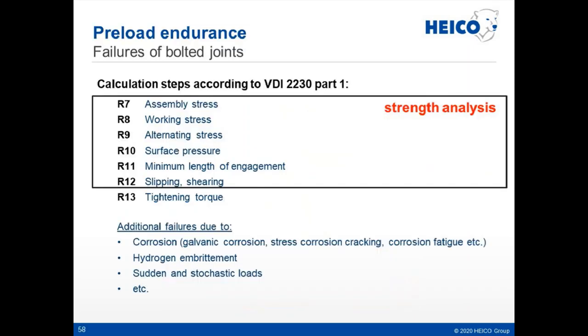This can be done during dimensioning of the bolt in the calculation steps from step number 7 to step number 12 according to VDI 2230. This considers the assembly stress, the working stress, as well as the slipping and the minimum length of engagement, which, when it's too low, can cause thread stripping. Additional failures can come from corrosion, hydrogen embrittlement, or sudden and dynamic loads, which cannot be considered during the calculation according to VDI 2230.